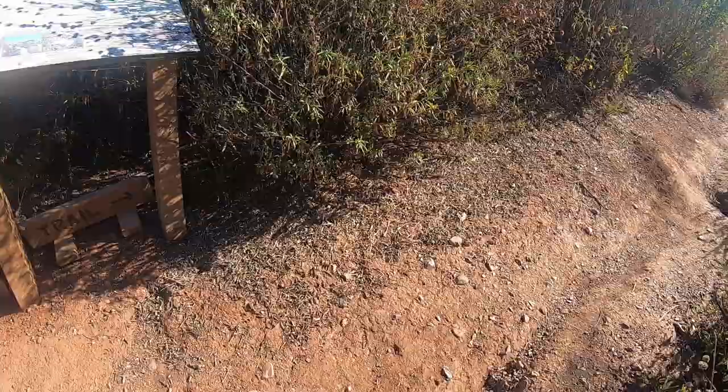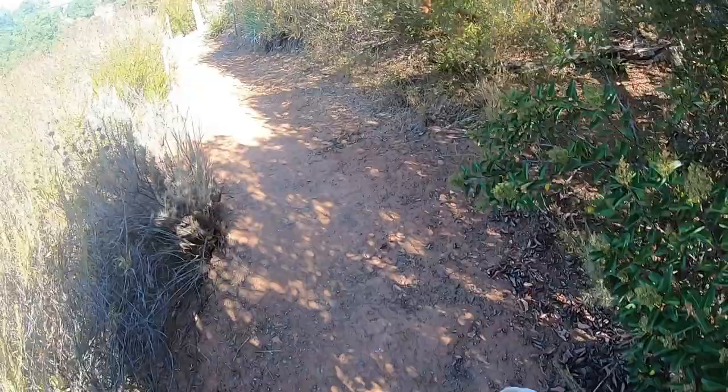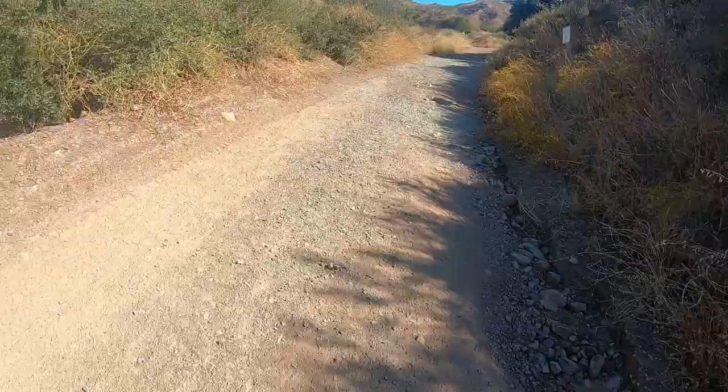I gotta say, this is a pretty nice trail. It is a Monday, so not too many people are here right now. Looks like it's just me, so I'm kind of fortunate to have it all to myself. Now, as you can see, I've got my net with me. Today's gonna be a bug day, so let's get it started.